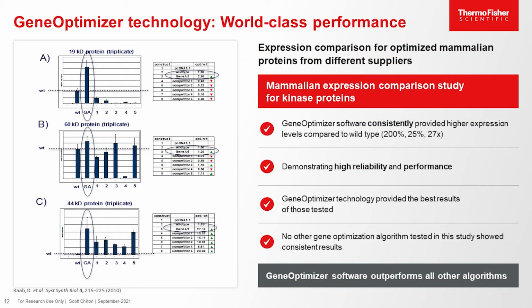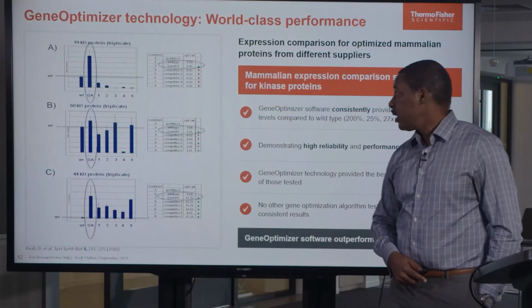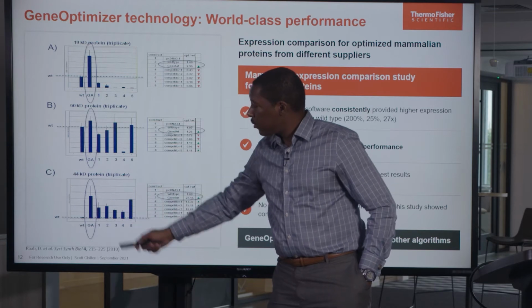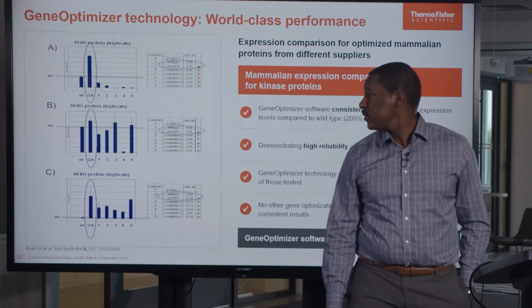So this isn't just theory. We actually know this works. Here's some data from a peer-reviewed paper that compared our GeneArt algorithm to a number of competitors in the market. As you see consistently, the GeneArt algorithm outperforms many of those on the market.